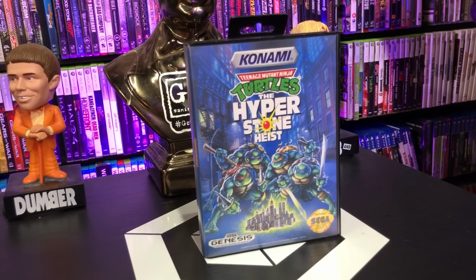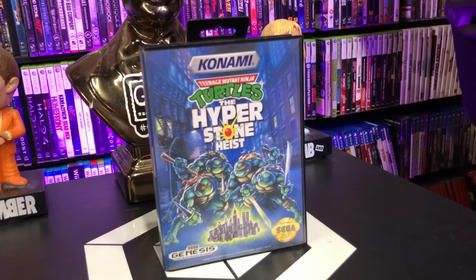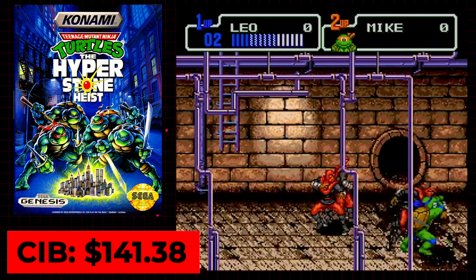Number five, we're talking Turtles, baby. TMNT Hyperstone Heist. Woo! This game is amazing. This game is so good. $141.38, though. Getting really expensive. And we got ours a couple years ago, but I think we did spend over $100 on it.